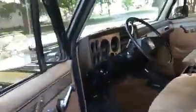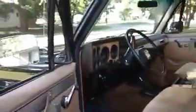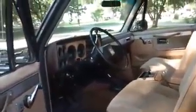Number seven, thin A-pillar visibility. You can actually see where in the hell you're going. It is a fight in these vehicles nowadays just to see where you're going because of the fat A-pillars. It makes driving these days very frustrating.